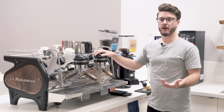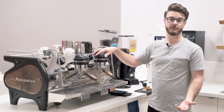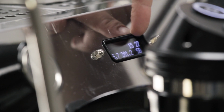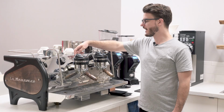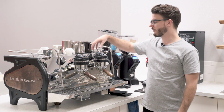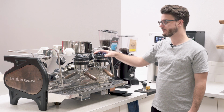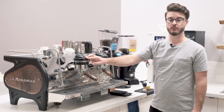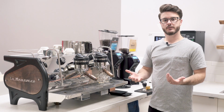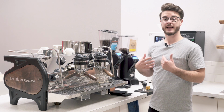One of the reasons you might want that is because you can set the machine's boilers at different temperatures for different coffees. I don't know if you can see the screen here. We'll hopefully get a shot of this so you can see the numbers on it. But we have the boiler for this group set at around 196, and then the boiler for this group set at around 201. It's a 5-degree difference between the two. Normally I wouldn't have this one set so low, but I just wanted to use that as a good contrast for the video.